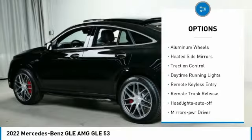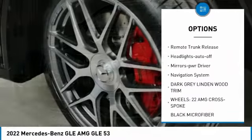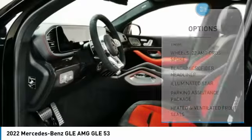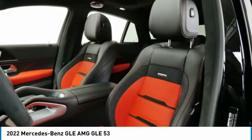All-wheel drive, aluminum wheels, heated side mirrors, traction control, daytime running lights, remote keyless entry, remote trunk release, headlights auto off, mirror memory, navigation system.